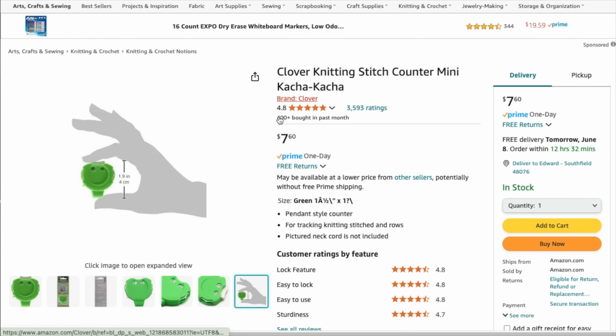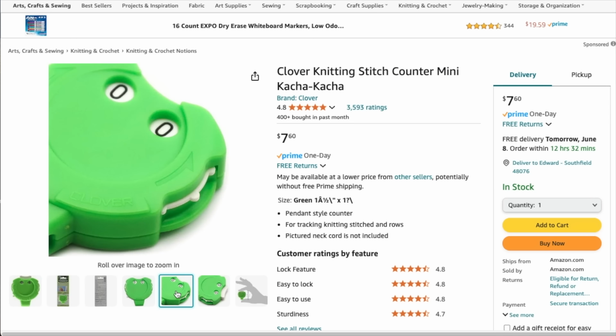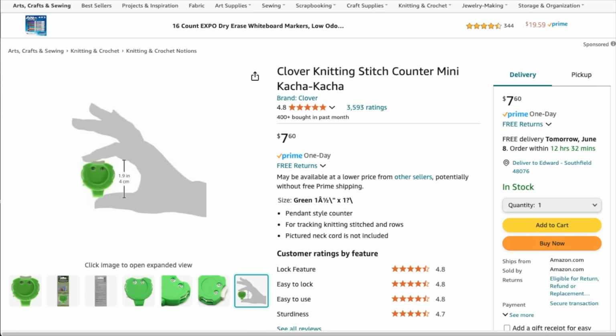Sure, this is fun to use at home, but it's not really practical for someone who stitches as much as I do. I would recommend the Clover Mini Kacha Kacha row counter. That one counts all the way up to 99 and has a locking mechanism to avoid any row counting mishaps.